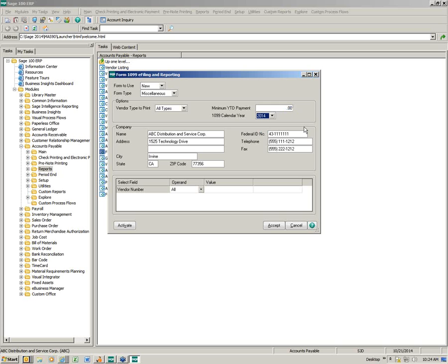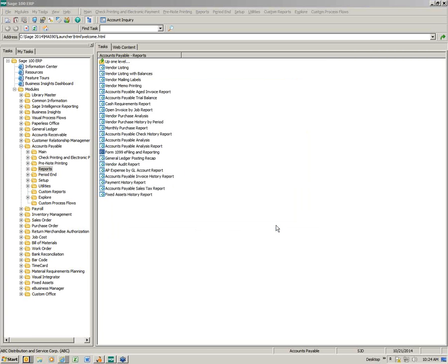Keep in mind, I said I wanted 7 years of history, so I should be able to get 7 years of history on here. The first time you come in here, you may have to click the Activate button, and the system will automatically prompt for you to update forms. Now, I'm going to go ahead and click on Accept. I'm going to cross my fingers and hopefully we won't have an automatic update today, but let's take a look and see what happens. Oh, look, this is the exact prompt that I was talking about.